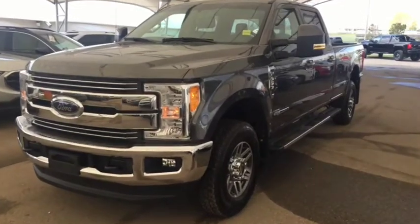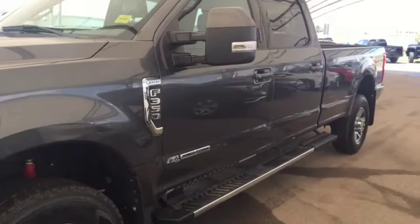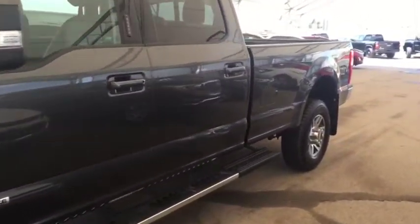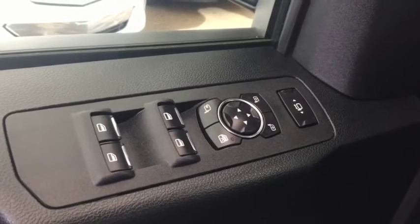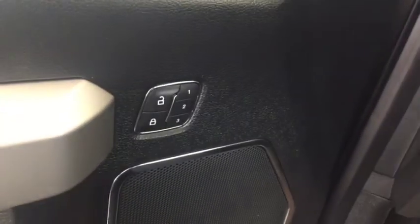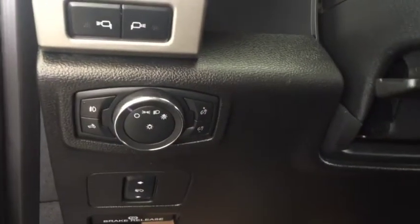Welcome to Davis Chevrolet. This is a pre-owned 2017 Ford F-350 Lariat Super Duty in the color gray. Some features include power windows, power mirrors, power locks, memory and power front seats, automatic headlights, telescopic pedals.